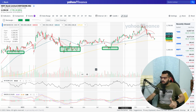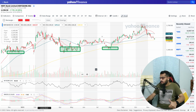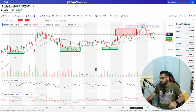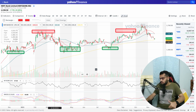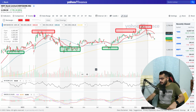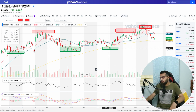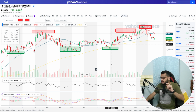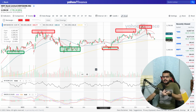right? Talking about the resistance, right? So I like resistance in red. So let me choose the red color, and if you go, the stock has gone down from this particular range. So this kind of acts as a small resistance zone. This is a resistance zone. This again is a resistance zone, right? So all these approximate values of, let's say, 1600 levels to 1700 levels is a resistance zone. So now where should we buy it, right? It's a very general rule. Buy at support and sell at resistance, right?